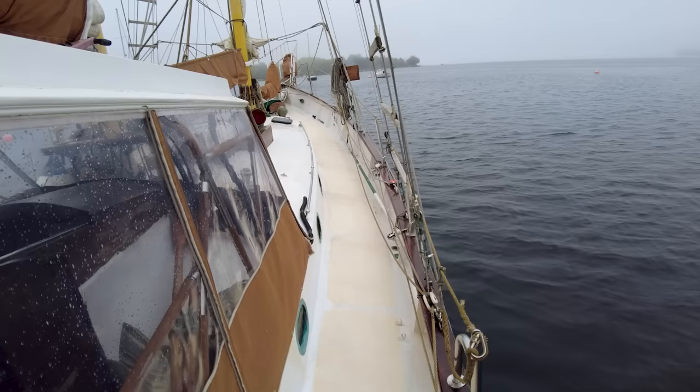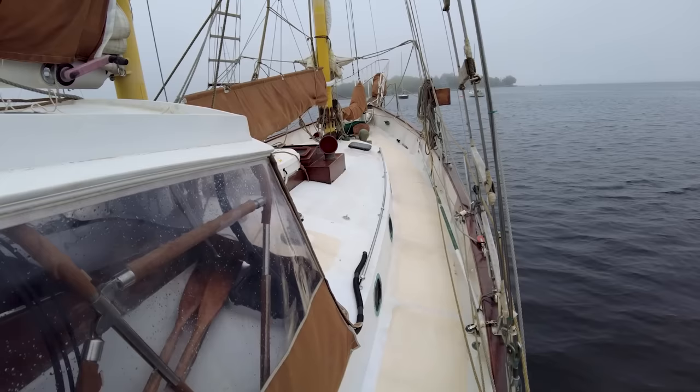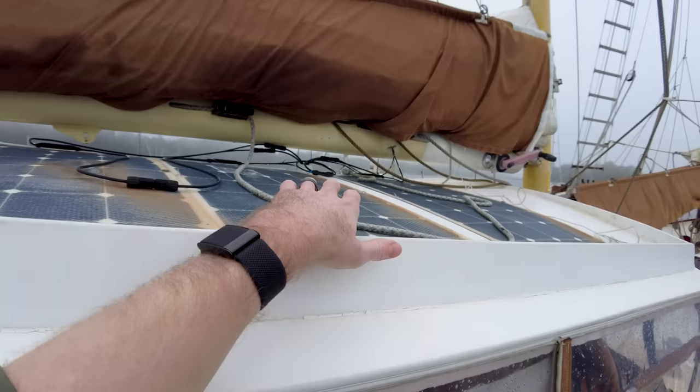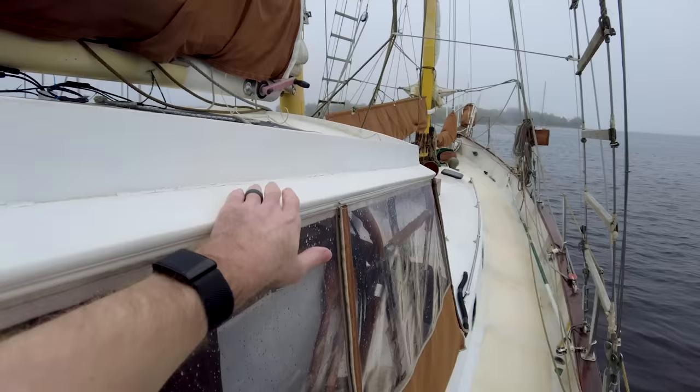All right, so I just stepped aboard and I can already tell that this boat is gonna be special. Now, there is a hard bimini, hard cover over the cockpit right here, but we're gonna come back to this. We've got some flexible solar up top and a place to hold on to going forward.